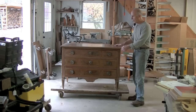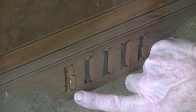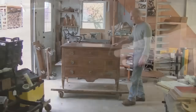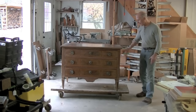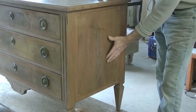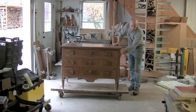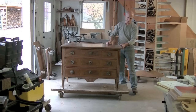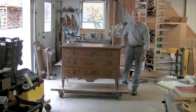It needs a lot of work. It has a lot of inlay repairs, veneer repairs. The finish is in really bad shape. It's going to need to be refinished. However, this video is just going to focus on one aspect of the restoration, and that's the repair of these side panels. These are all veneered, and the veneer is coming off. But in order to clamp this down, I'm going to have to disassemble this chest of drawers so that I can have flat panels to clamp.